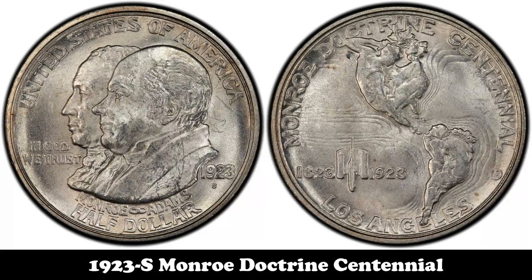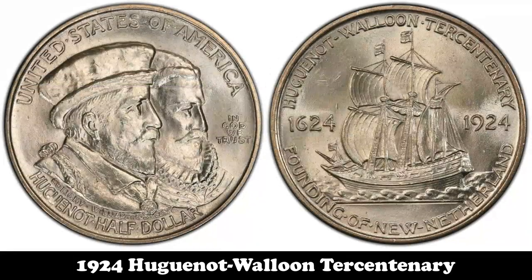Very cool. All right, next up is the 1924 Huguenot Walloon Tercentenary half dollar. The issuance of the Huguenot half was controversial at the time and sparked significant protest. This coin was promoted by a religious group, the Federal Council of Churches of Christ in America. This was seen as unfair from other religious groups who didn't have their own commemorative coins, and was also seen as un-American religious propaganda and a violation of the First Amendment by others.